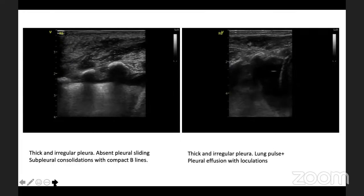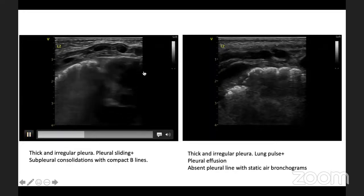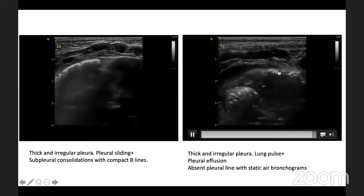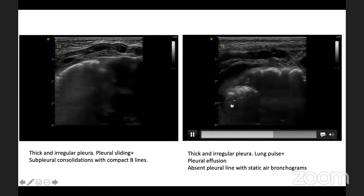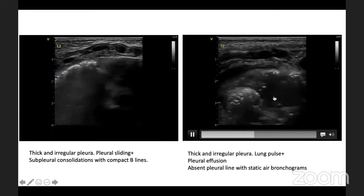On the left side, again thickened, irregular pleura. There is some subpleural consolidation seen, primarily B profile, and this is L2. You can see thick, irregular pleura, some subpleural consolidations. I'm seeing more of a lung pulse. Here you can see there is suddenly a dropout in the pleural line. There is no pleural line. There is an effusion that you can see, and static air bronchograms. Given that there is an absent subpleural line, possibly atelectasis.